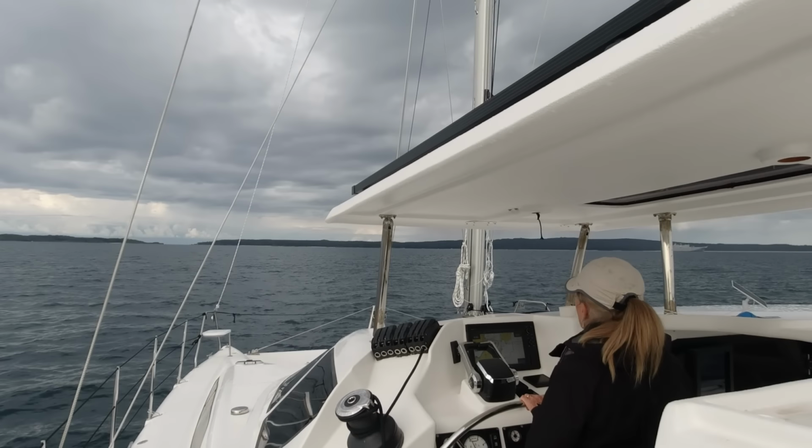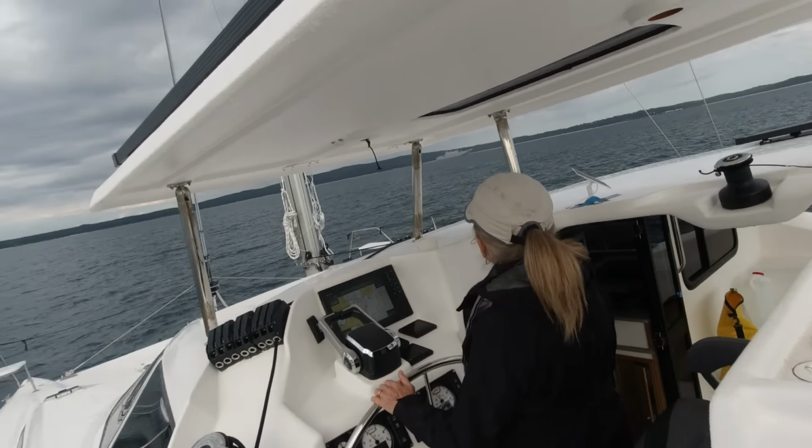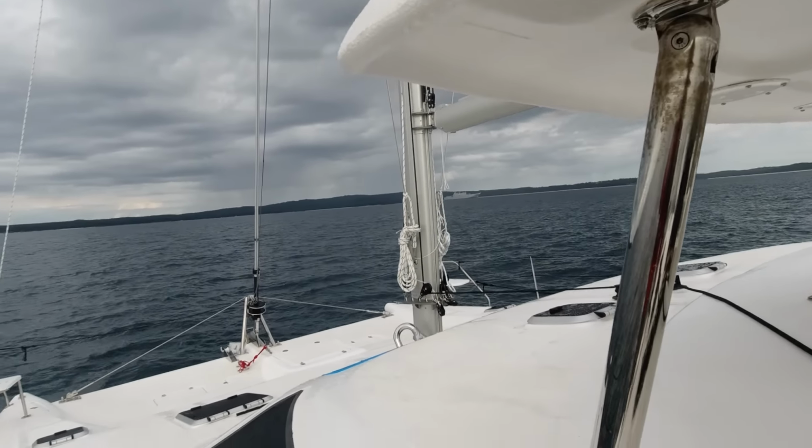And we've got HMAS Adelaide over here, or Darwin, not really sure which one it is. A big amphibious, sort of like a mini aircraft carrier, I guess.